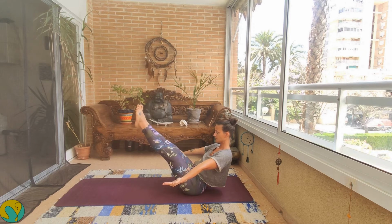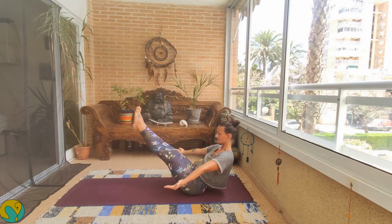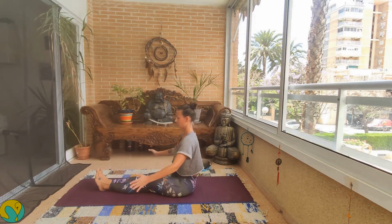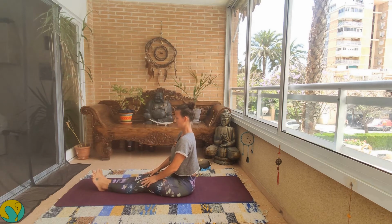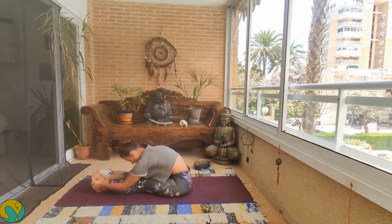1, 2, 3, 4, 5, 6, 7, 8, 9, 10. Very good. And then bring your foot back to the floor. And then fold forward with a straight spine for Pashchimottanasana.